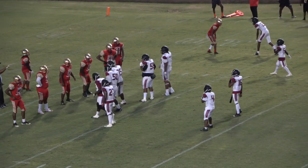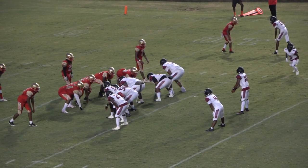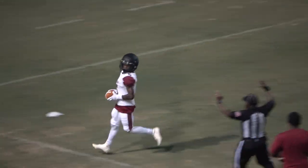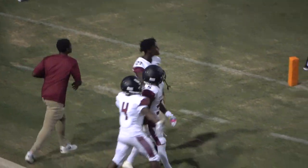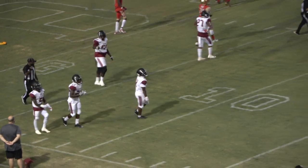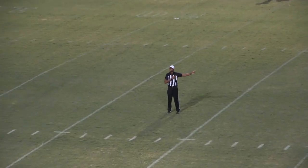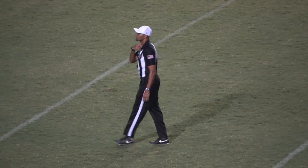Here we go. Touchdown. Late flag on the play in the end zone. Here comes the call. Against the Indians. That's coming back again.